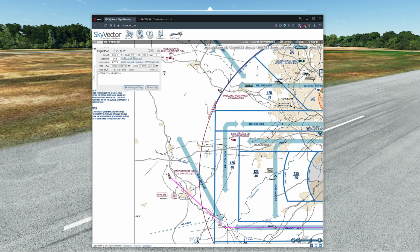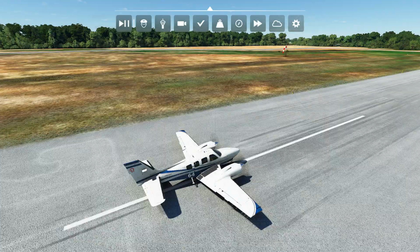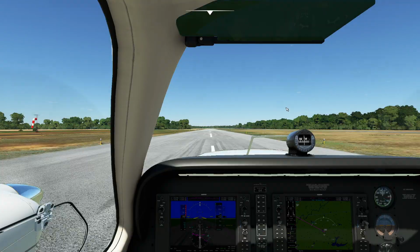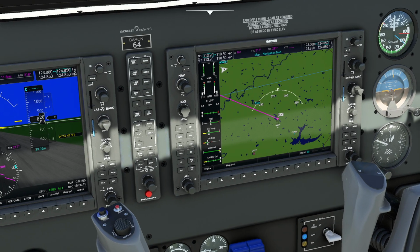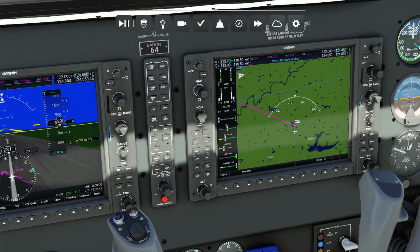All right, let's go ahead and pop into the simulator and do it to it. The good news is I've gotten everything already pre-programmed here as far as the computer goes. Everything is the way it should be. I've got all my correct stuff. The important thing you've got to remember, though, is altitude's a big deal.